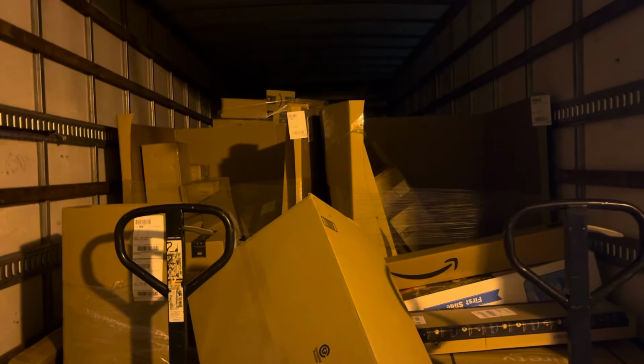So as I told you guys, it was completely filled to the brim. And now I gotta sort through these boxes to get to the skids.